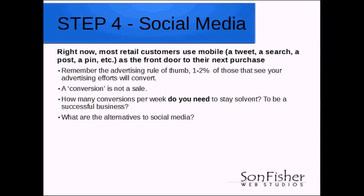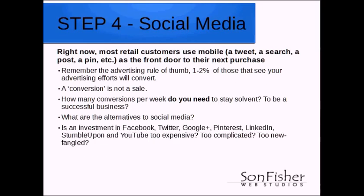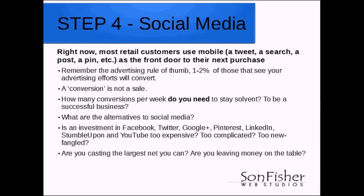Are there alternatives to social media? Perhaps networking, trade shows. Consider the return on the investment for whichever direction you go. Is an investment in Facebook, Twitter, Google+, Pinterest, LinkedIn, StumbleUpon, and YouTube too expensive, too complicated, too newfangled? Are you casting the largest net you can? Are you perhaps instead leaving money on the table?